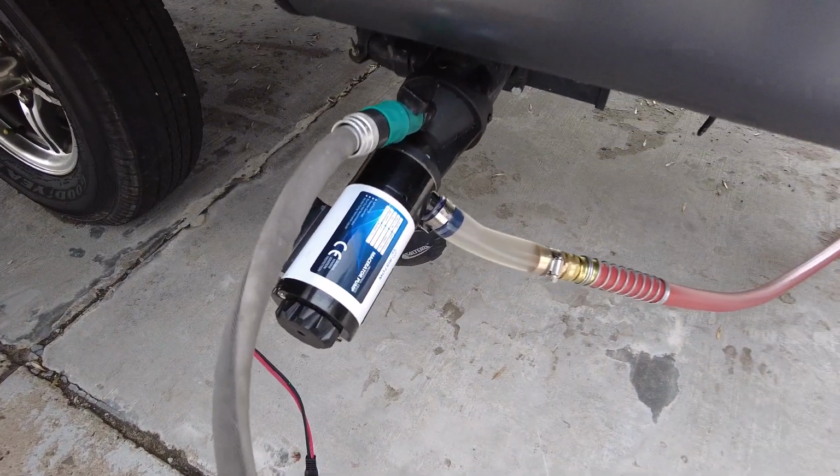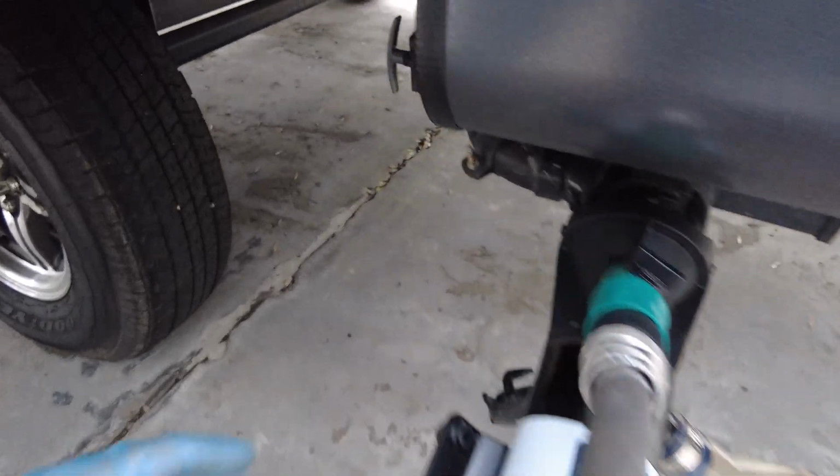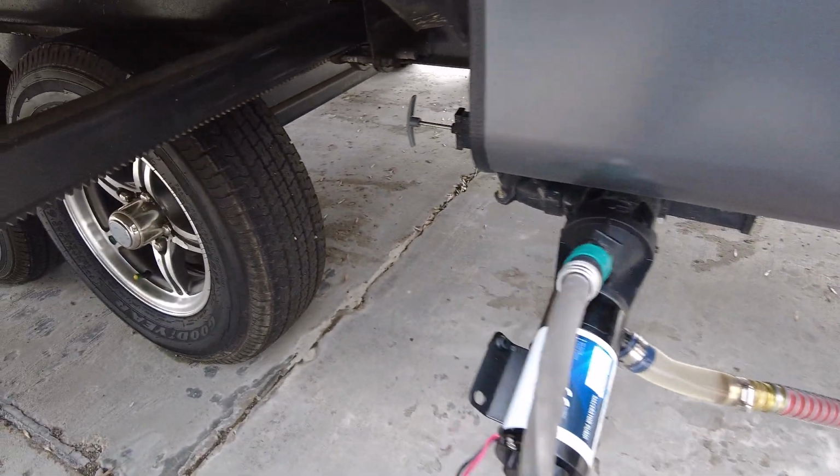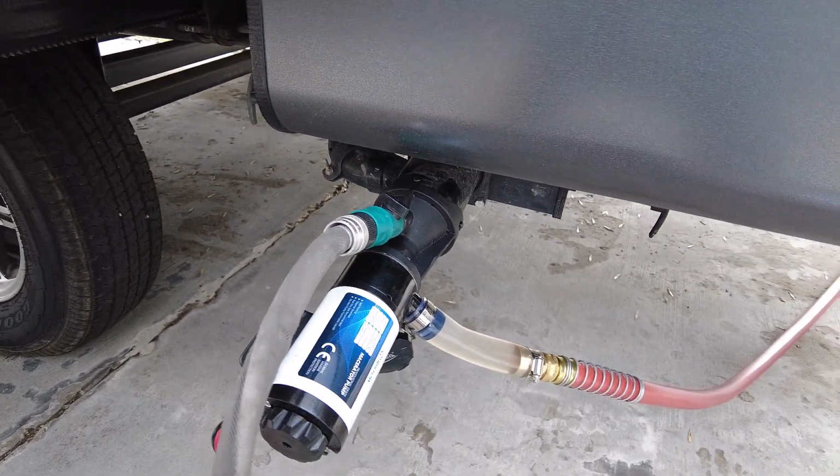But I do want to mention one item that we got that I think is a game changer. We had a company reach out and ask if we would do a review on a macerator pump. And basically what that is, it's a pump that you attach to your black or gray tank, and then you connect a hose to that, and then you can pump out your tanks to a portable container, a septic tank, or in our case, right into your toilet, into the sewer system. I have a video on that as well.